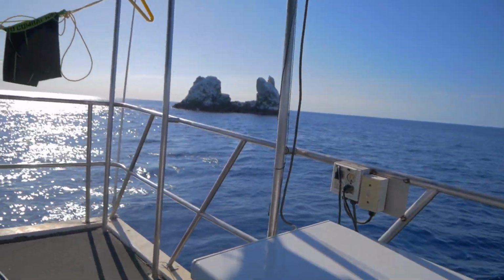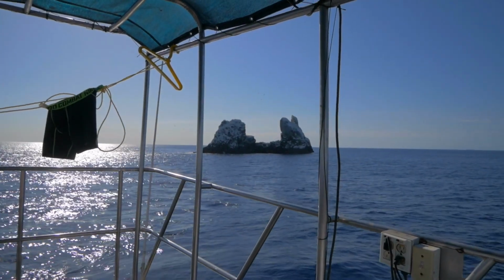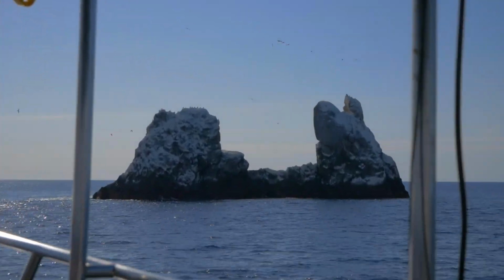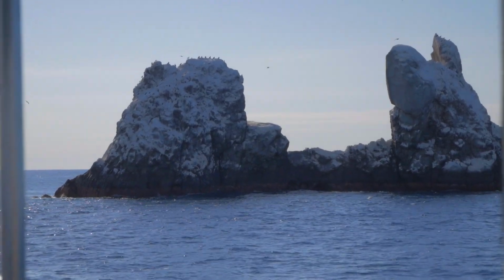Despite its bird poop cover. Sorry about the fingers, everything moving about. Boom. The beautiful Roca Partida.